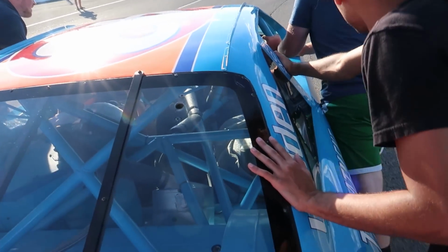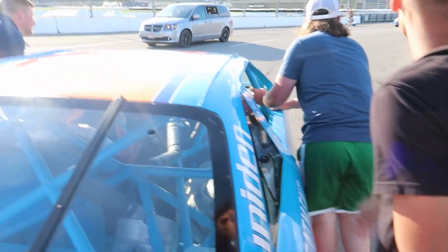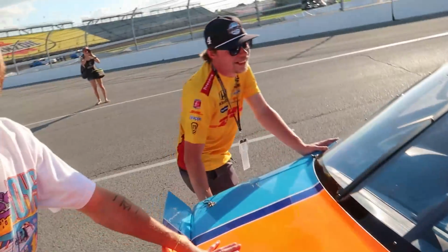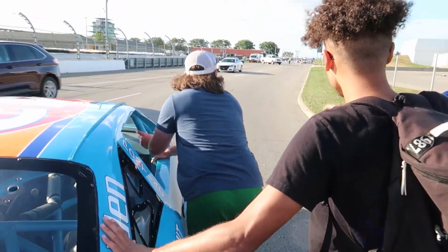I think they need our help putting that Richard Petty car away. I don't know what that means, but let's go check it out. Darian, you pushing? You putting the work in? I like how we just look like a bunch of scrubs that found a NASCAR. Someone stop us and be like, hey, whoa, y'all work here.